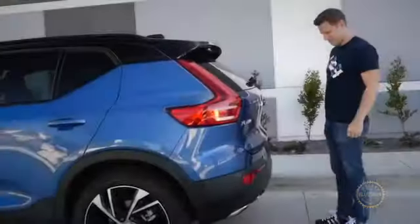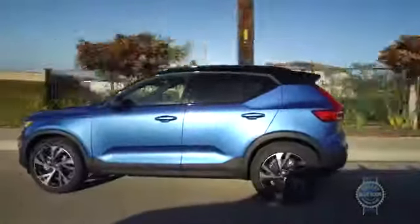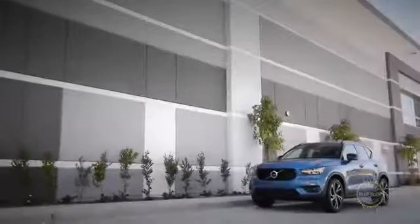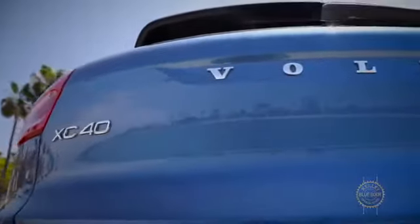Load up an Inscription trim with foot-activated tailgate, wireless phone charging, automatic parking abilities, a 13-speaker Harman Kardon audio system, a panoramic sunroof, and active dampers, and the MSRP can top $45,000. That's a large sum for a small SUV, but the XC40's starting price is quite competitive versus the BMW X1, Audi Q3, Mercedes-Benz GLA, and Cadillac XT4, especially considering the Volvo's hardy equipment list.